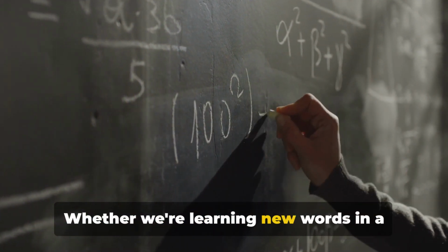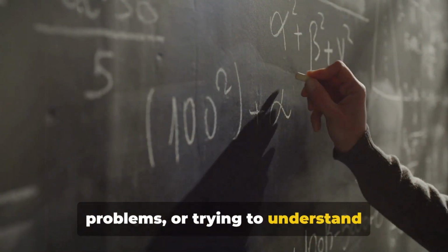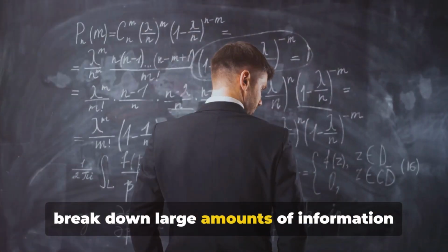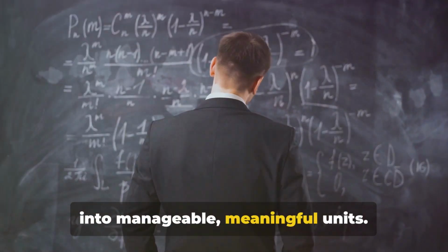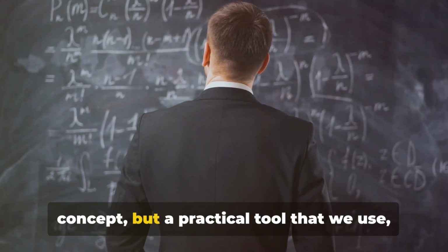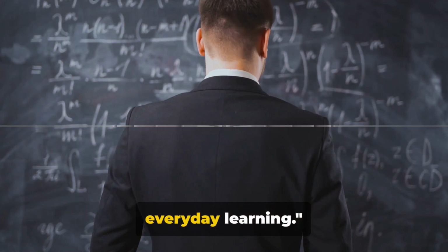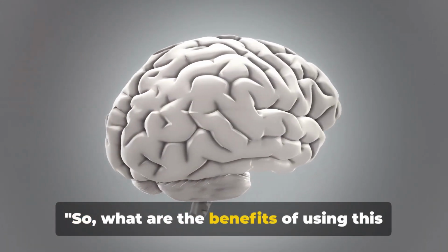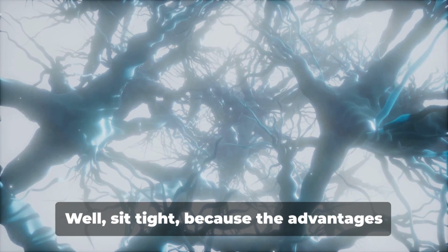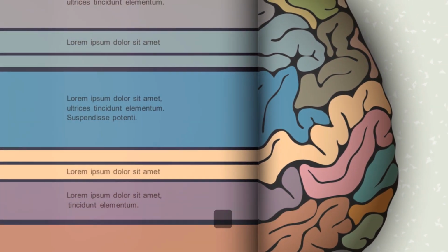Whether we are learning new words in a foreign language, solving complex problems, or trying to understand historical events, we can use chunking to break down large amounts of information into manageable, meaningful units. Chunking, therefore, is not just a concept, but a practical tool that we use, often without realizing it, in our everyday learning. So, what are the benefits of using this chunking strategy, you might ask? Well, sit tight, because the advantages are quite impressive.